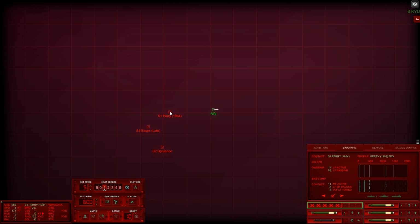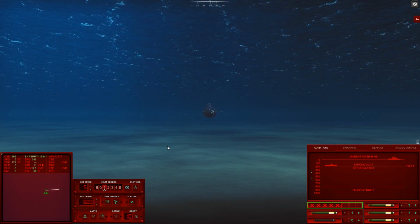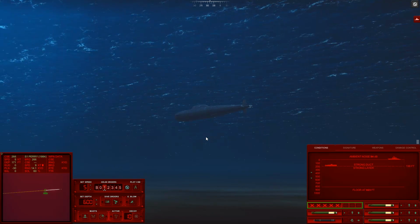so at this point, let's have a quick look at what we got here. We are in active range of the Perry. We are within active range. No, we're not within active range. And the Essex is blind as a bat, so we're fine. Alright, so we got to deal with the Perry first. We got 86% solution on the Perry. So I'm going to stay here and try and get it. Sorry, only 59% solution on the Perry. I'm going to get below the layer and get a little closer, I think.